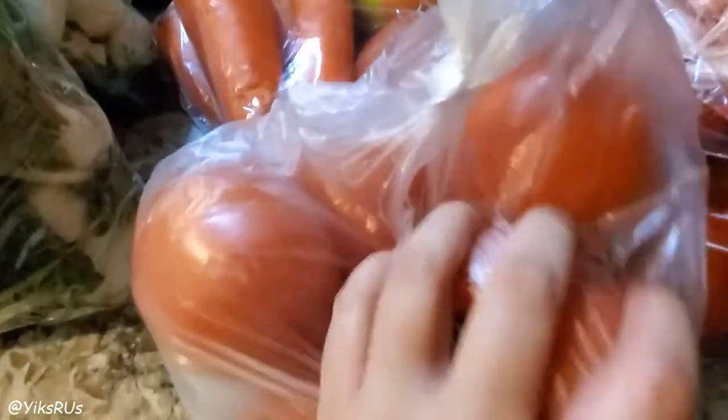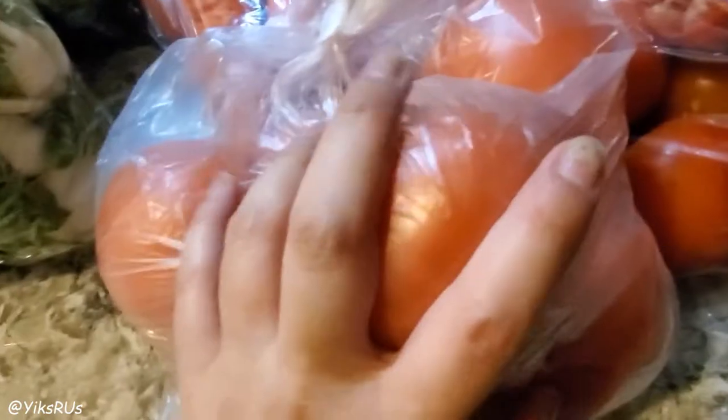I'm really hoping that these ones will fit. So this is a bag of tomatoes. They were on sale, but these aren't clearance, so these were 99 cents a pound, which has been actually a pretty decent price. Now, let's talk about clearance vegetables.